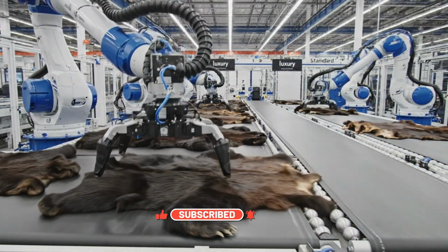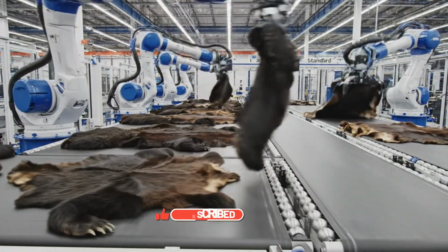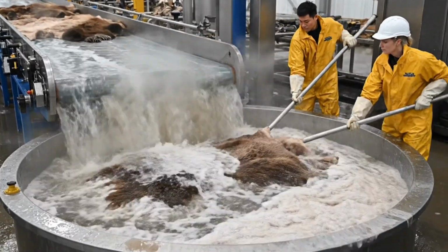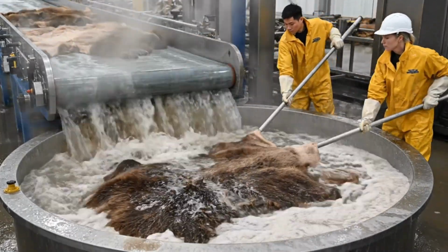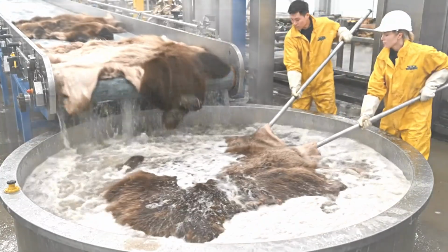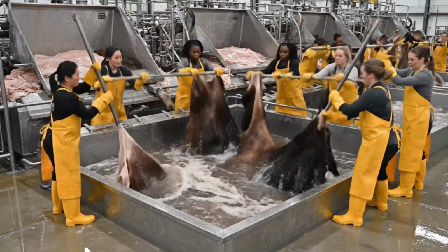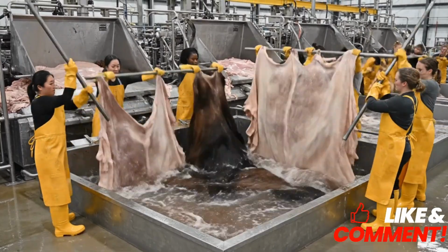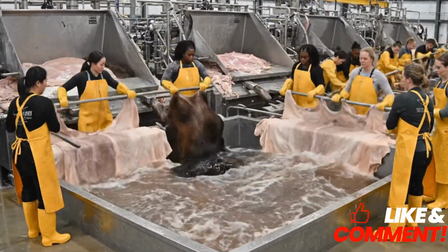In the 10th step, fully automated robots take control of the black bear hides on the conveyor line. In the 12th step, the bear hides continue through a series of large washing tanks. Workers use long poles to observe.